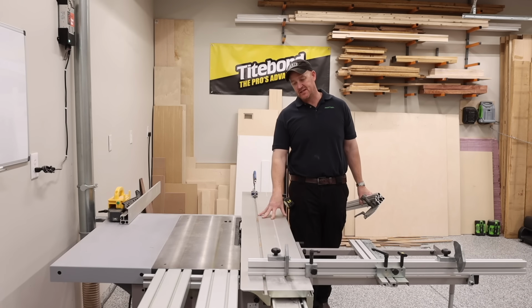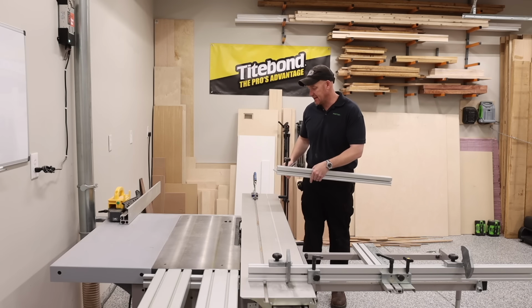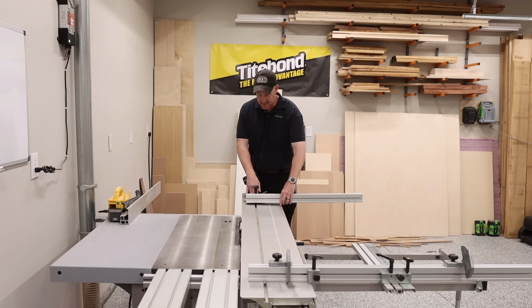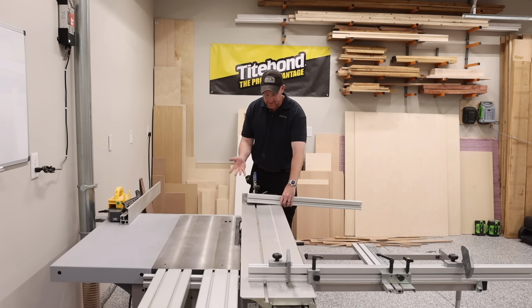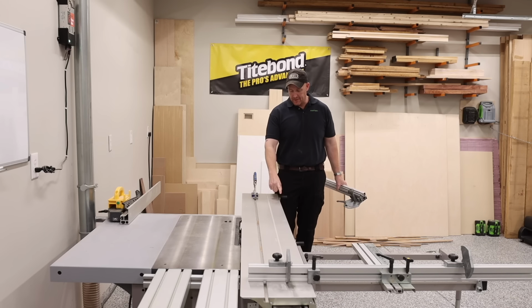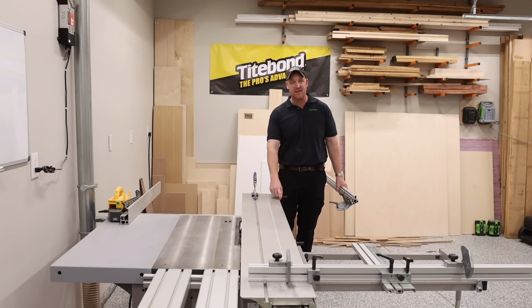There's a lot of different ways that you can utilize the slider. The first is by this miter gauge that you can get that basically slides into this slot. I'm not going to put it in just because I have the clamp and everything here, but it slides into this slot. It has a positive stop right here. There are some videos out there talking about some design flaws with this stop.